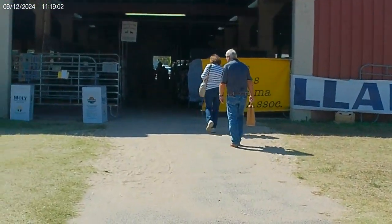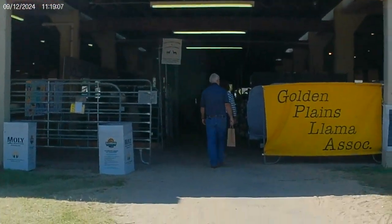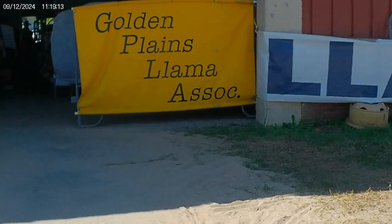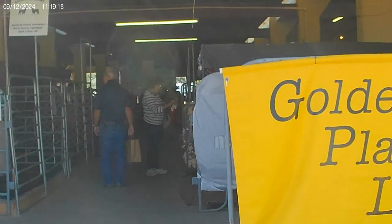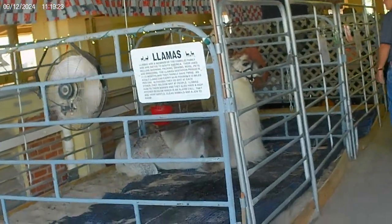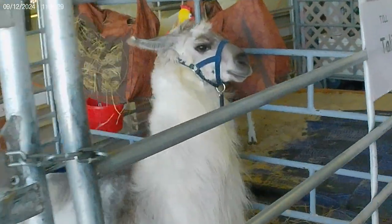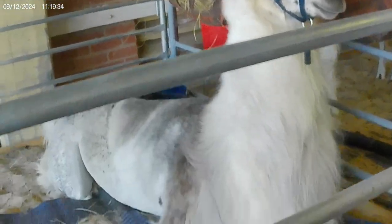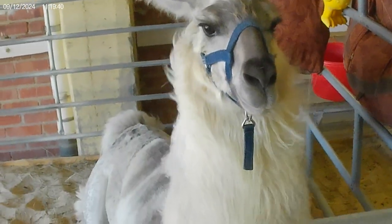Golden Plains Llama Association. Yeah, we go around here and look around a little bit. All right, let's see what we got here. Twin Creeks Llama Lookout. And these are llamas coming up right here. Tali, how you pronounce that? Okay, hello there, Tali.